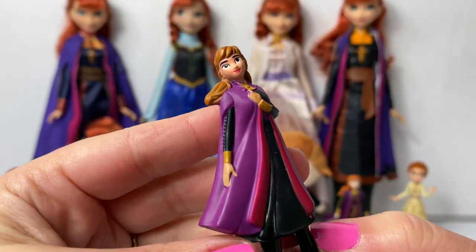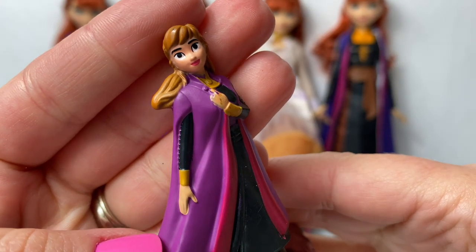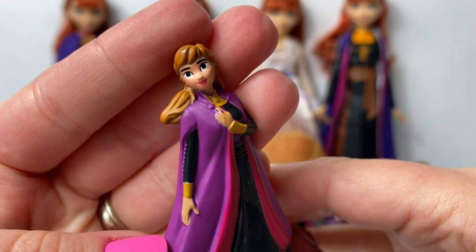The McDonald's Happy Meal toys have several of the new characters from the movie Frozen 2. You can also check out the McDonald's Happy Meal toy video on Fun Toys Mundo.